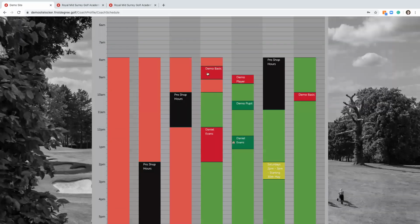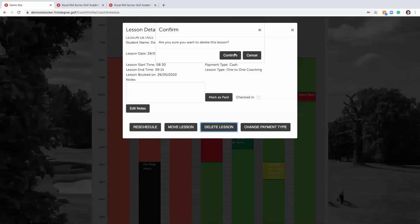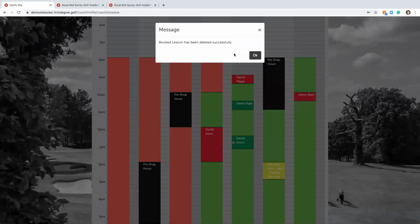If we have any lessons that are currently unpaid, then we can go ahead, click and delete the lesson. So by clicking delete lesson, the lesson will be removed from the schedule. And as this customer hasn't paid, then no credits will be reimbursed to their account.